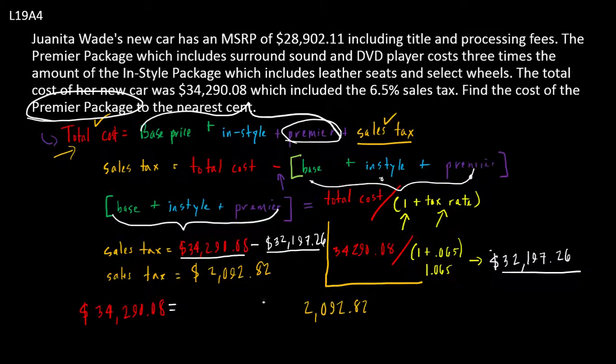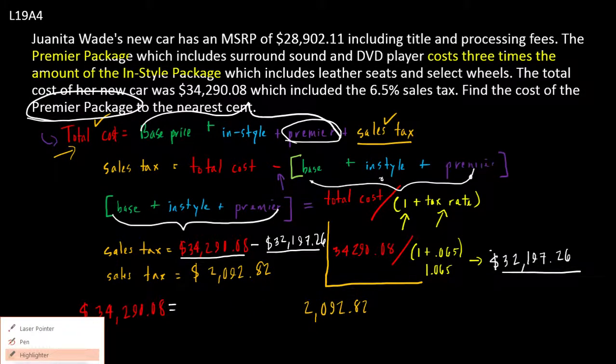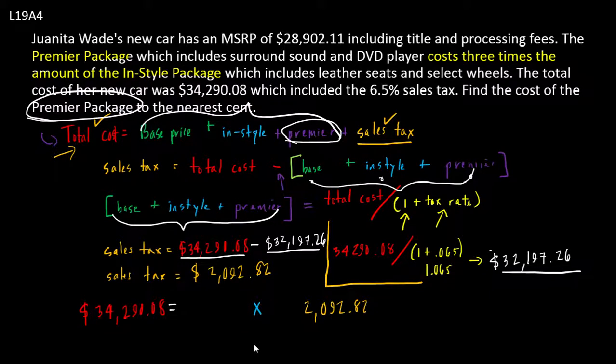So, from this point, because they tell me in the text that the Premier package costs 3 times the amount of the InStyle package, I can do a little trick here. If the Premier package costs 3 times the amount of the InStyle package, then I'm going to call the InStyle package X. I could still write InStyle, but X just saves space. So again, the InStyle package, I'm going to call it X.